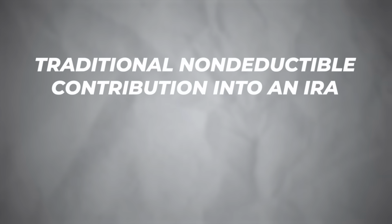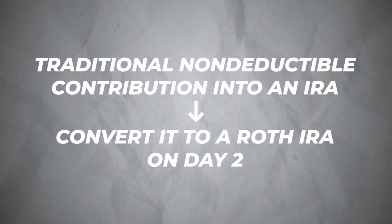Essentially how that works is you make a traditional non-deductible contribution into a traditional IRA, and then you convert it to a Roth IRA on day 2. It's called the backdoor Roth IRA. It takes a 2-step strategy.